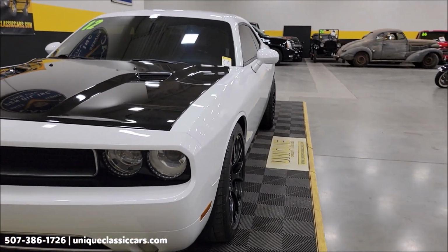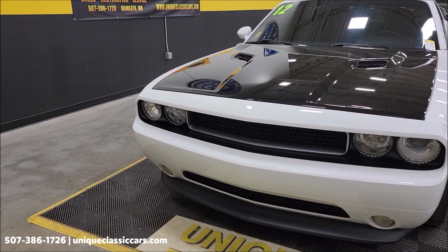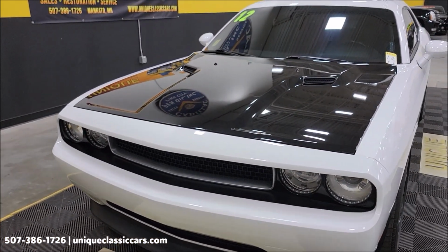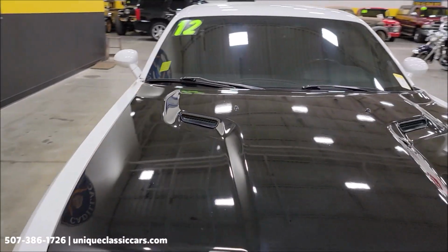5.7 liter V8 underneath the hood, paired up with a manual transmission. Does have a Barton shifter added to it. Also recently had a new clutch put in, as well as a water pump. It's a black hood on a white exterior, black interior.